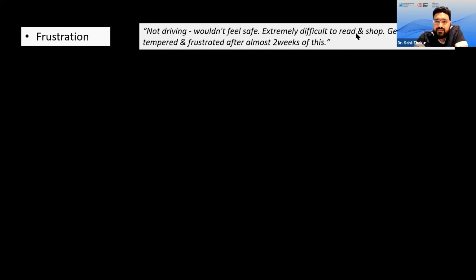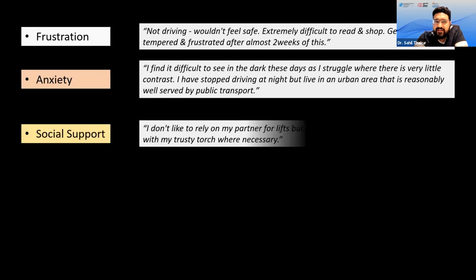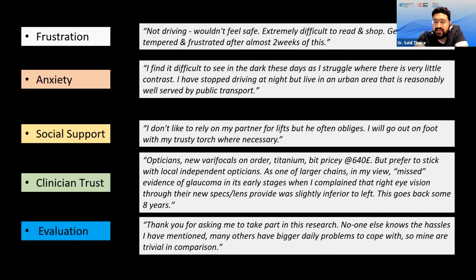Overall, I'll show you some examples from the journaling that was put in. These examples basically show human feelings like frustration, anxiety, the need for social support, and why and how patients trust their clinicians a lot. And finally, something about evaluation: most of the time in our clinics, we would directly just see the patient's history and prescribe them the medication. In case it's a stable patient, we just repeat the medications and don't take the time to adequately talk to them and find out what their problem is. So this kind of tool can also address that problem, so that the patient can feel that they have adequate time in communicating with their doctor.